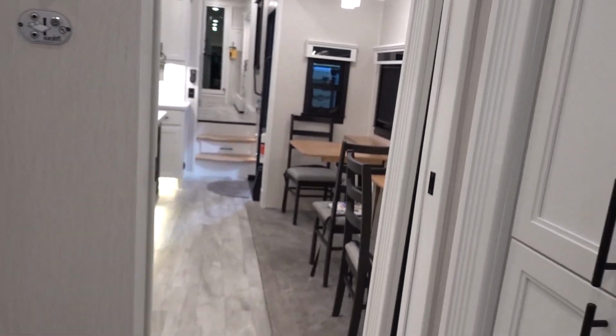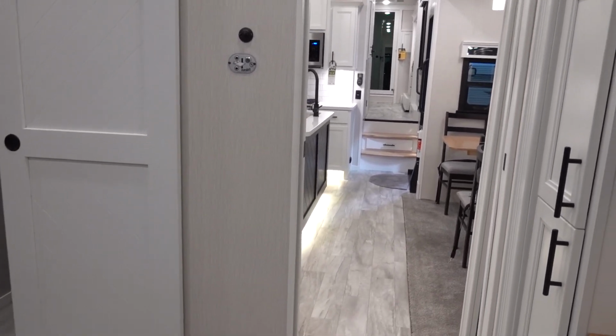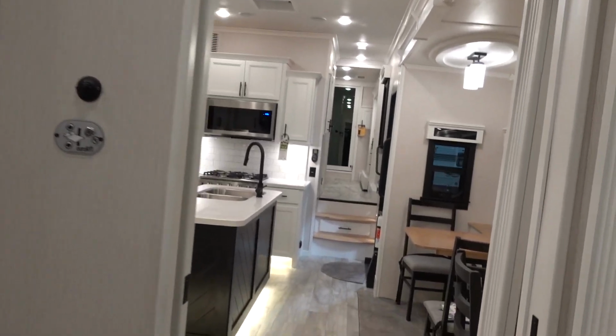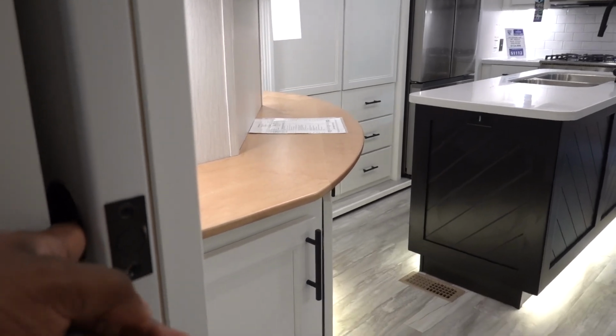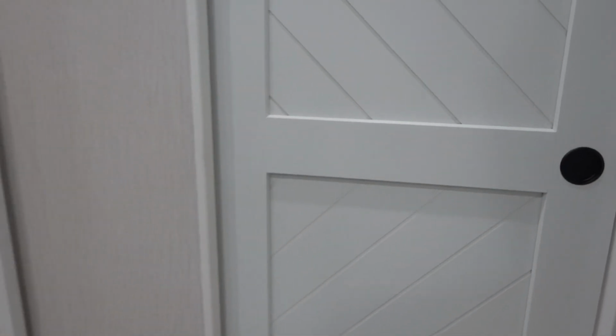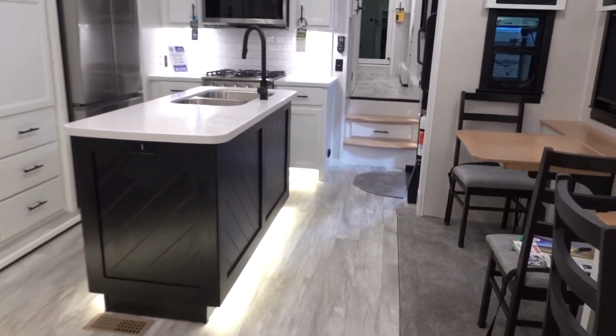So if you and your wife are arguing, right, and you can't figure out what restaurant to go to and it turns into a fight, you know she's going to kick you out of the bed. So here's where you're going to sleep. Love this. This room just checks so many boxes. And look, it has a pocket door right here too. Wow. This is so cool. This is definitely the best floor plan I've seen in a long time.